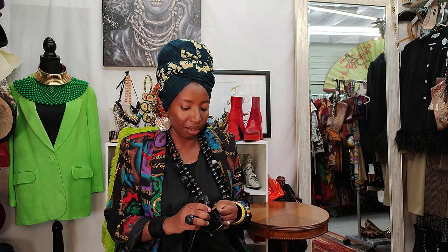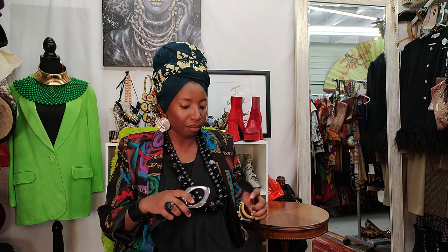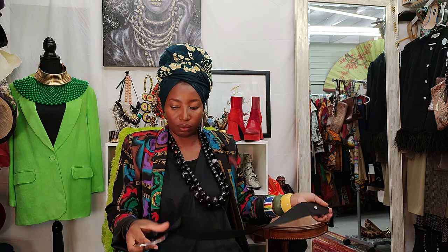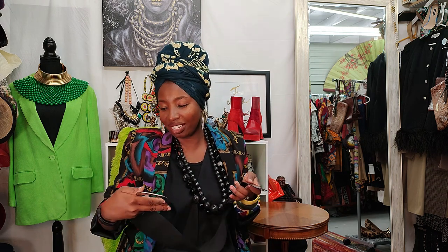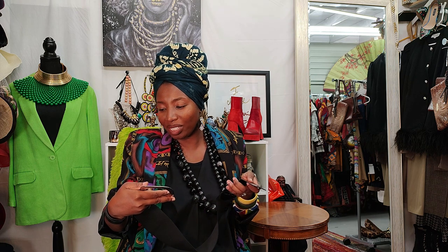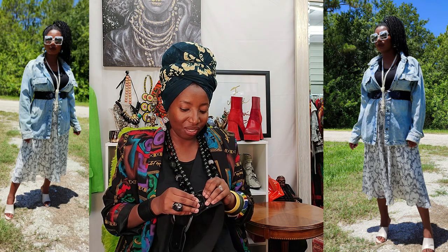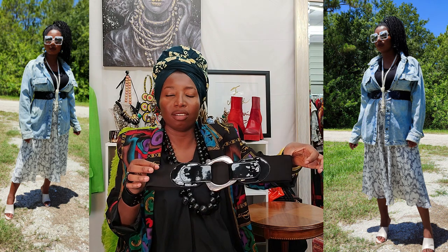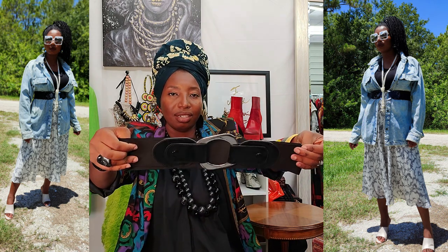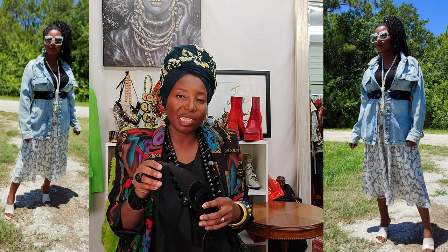The next belt, oh, I printed it, I remember that. Hold on. This is from White House Black Market. Oh, I got it right today. Usually I say White Market, Black House, or something. Today I got it right. If you've seen my previous videos, you know. Look, I love buckles. Elastic. Look at that. Oh my gosh, it is so fabulous. It gives me really like a retro vibe.